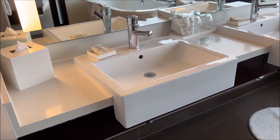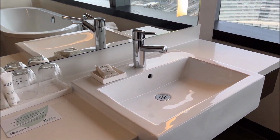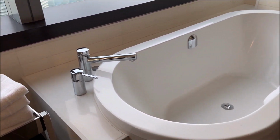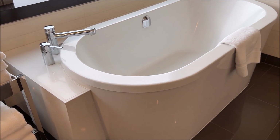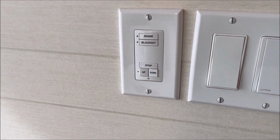Now, I am a fan of these double vanity areas where you have 2 sinks, because if your partner is taking forever to get ready, at least you've still got a sink spare to do so. The bath, nice and deep, and it's really good for soaking in when you've had a long, hard day in Vegas and you're all Vegased out. Once again, buttons for the shades and the blackout.